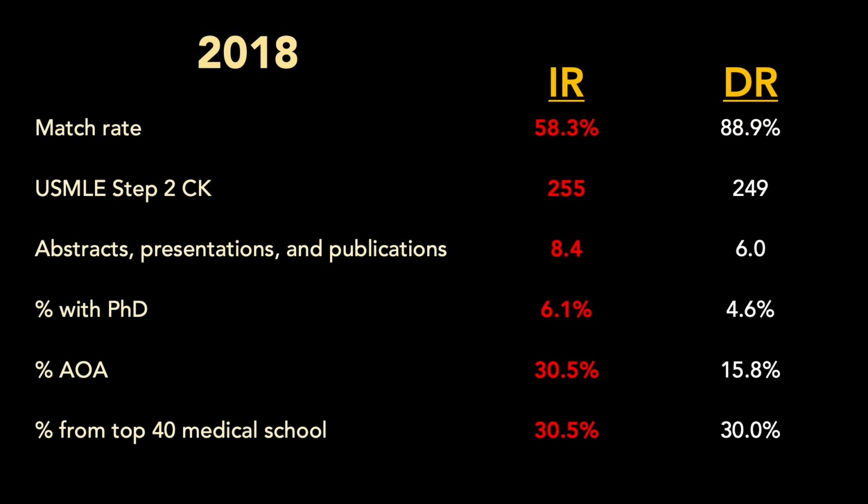Another is the rising popularity of diagnostic radiology, which has always been a competitive but somewhat cyclical specialty. But what's striking to me this year is how diagnostic radiology compares to interventional radiology. Now, obviously, many aspiring radiologists apply to both IR and DR programs, but it wasn't long ago that IR was the hottest specialty in the match, and IR programs had their choice of the most accomplished radiology applicants.